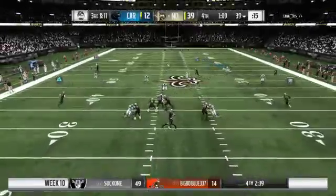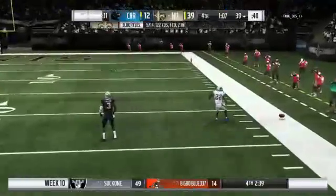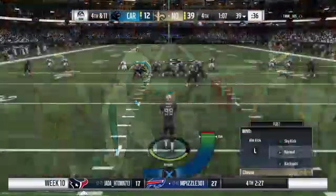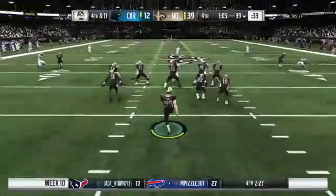From the gun, it's Bortles. He'll rifle this one deep right side. Incomplete. He had his hands on it but couldn't pick it. But it's now 4th down. Despite the lead here in the 4th, they're still taking shots. Not content to sit on this lead at all.